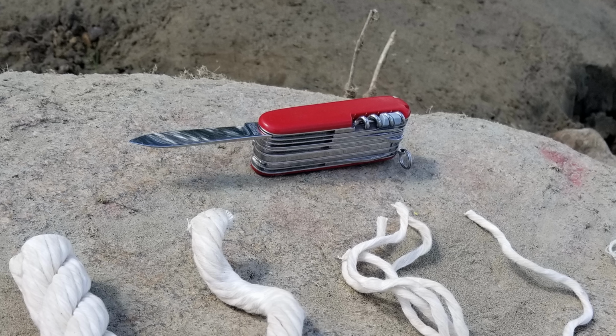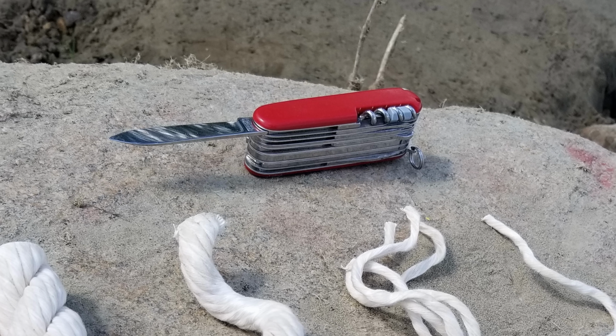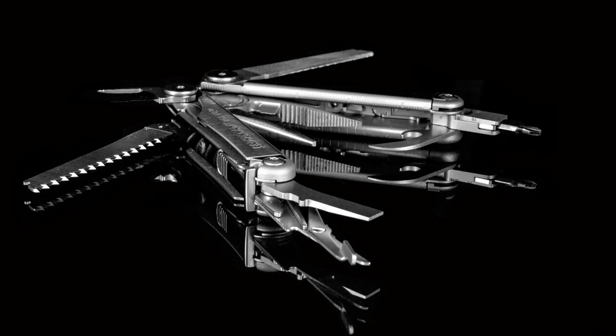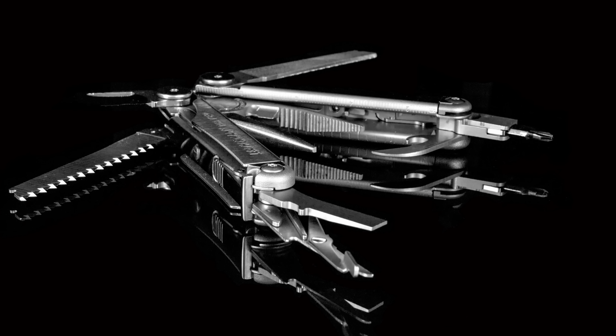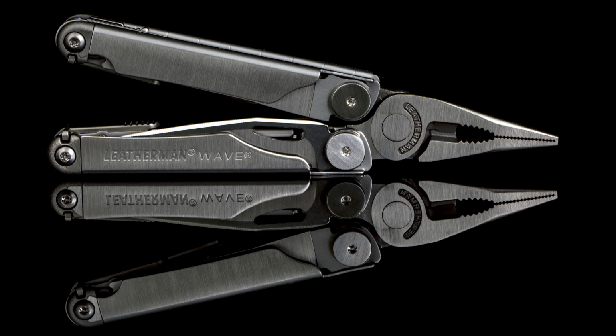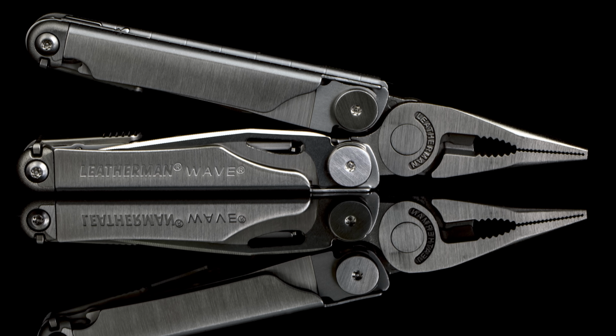Multi-tools like the Swiss Champ are great because they have so many different features. However, I don't like the fact that many of these tools don't lock. So I personally prefer a Leatherman over Victorinox Swiss Army knives, but it really comes down to personal preference. Whatever you do, don't rely on a cheap no-name multi-tool for something that will likely be on you all the time. You'll want to make sure that it's built strong enough to handle a lot of abuse.